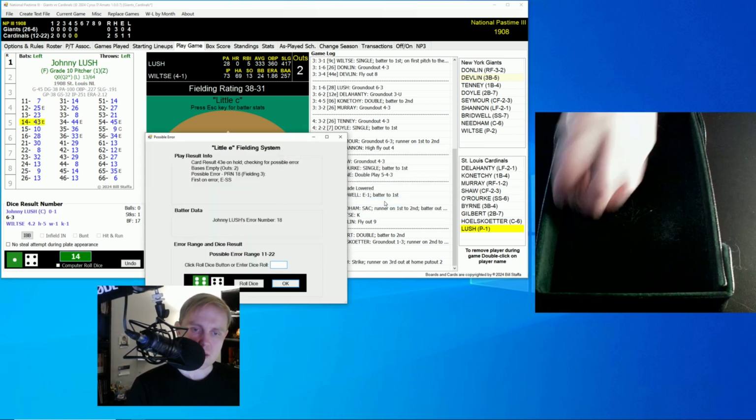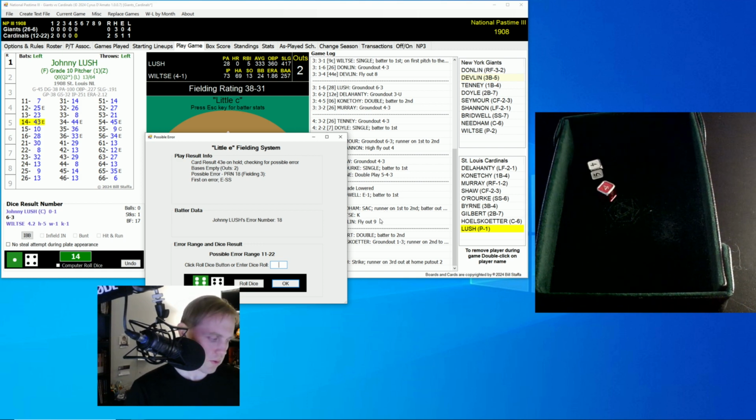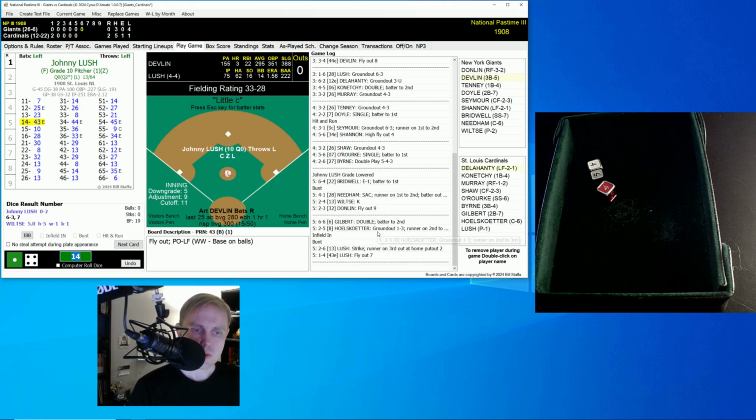If there's one thing I could change about Skeetersoft, that's a little bit harsh, because you're going to bunt with the pitcher in that situation. Rolls a 44 on the little E. It's out of the range, and so it's a fly ball to left, and Shannon has that for the out, and we go to the top of the 6th inning.